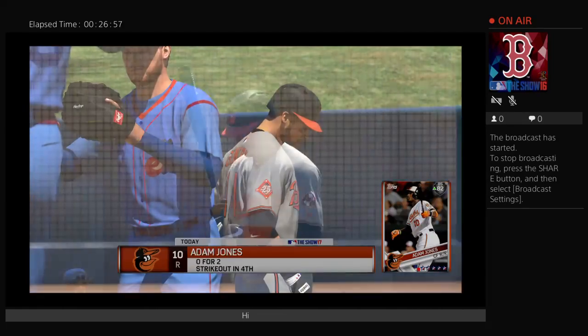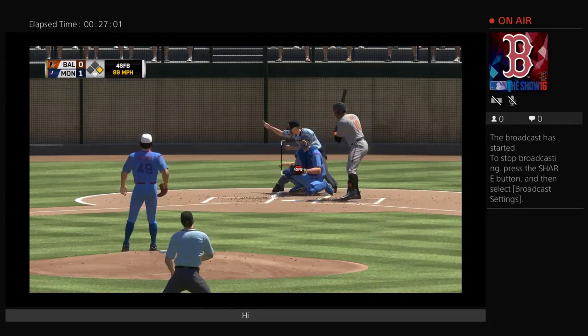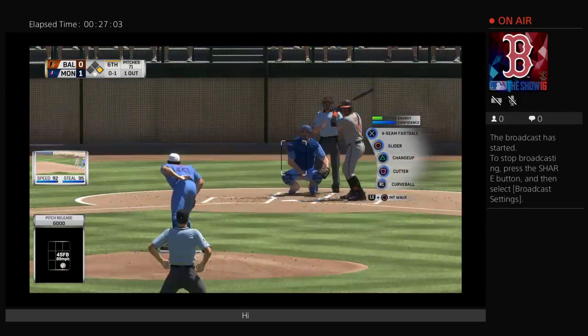You want to talk about speed? Watch him here on this isolation replay. Is he flying or what? I love how smooth he runs, and he just bursted down the line.